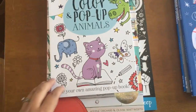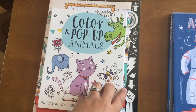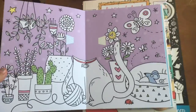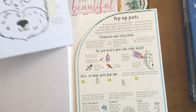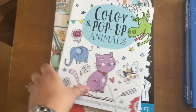Back here in this corner, I have a variety of just mixed-match ones. This is one of our new ones, Color Pop-Up Animals. It is a coloring book actually, but you'll notice it has sections that are missing, and that's because in the back here there are instructions, and there are little pop-up sections that you color in and cut out, and then you glue them into the book.